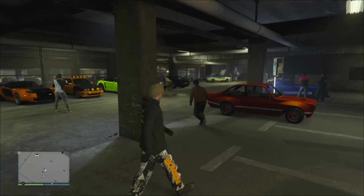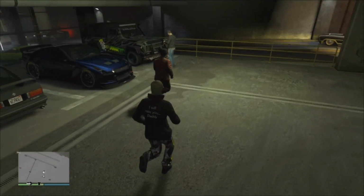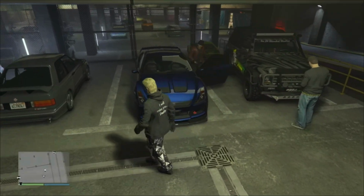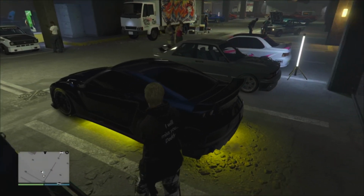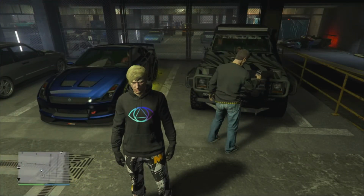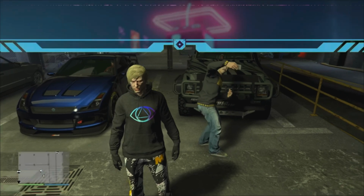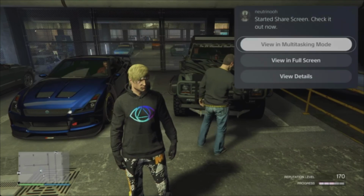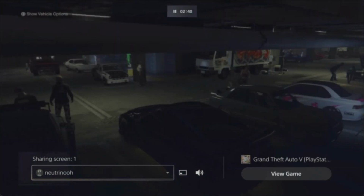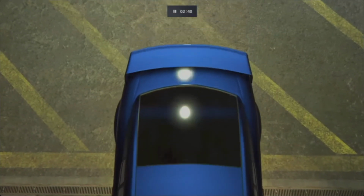Next up, we do in fact have Neutrino, who is one of my friends who's helped me out with a few missions. Here he is, he's got a blue Elegy here. Have a wee check round the car, everything looks in order. It is certainly an LS Customs car meet upgrade, and switching over now to the screen share. And here we can see once I've activated the screen share, there we have it, and we can see Neutrino heading into the test track itself, and he will of course be bringing up the time trial lap.